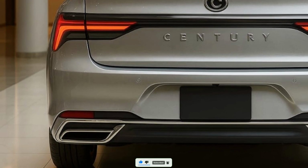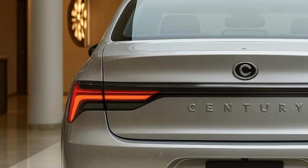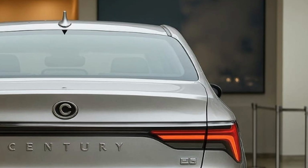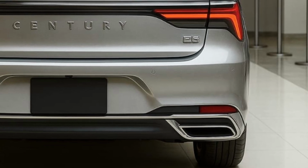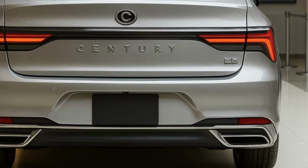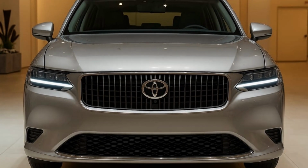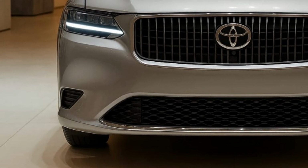Today, we're diving into something truly special, the 2025 Toyota Century, a car that redefines Japanese luxury with a bold new take on elegance, technology, and craftsmanship. The Toyota Century is not just a car, it's a symbol. Traditionally the car of choice for executives and dignitaries in Japan, the Century represents the pinnacle of understated luxury. For 2025, Toyota has taken its iconic sedan and infused it with modern design and performance elements while preserving the soul of its heritage. From the outside, the 2025 Century exudes a sense of refined presence.